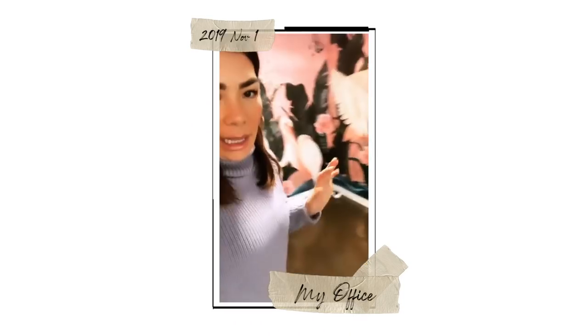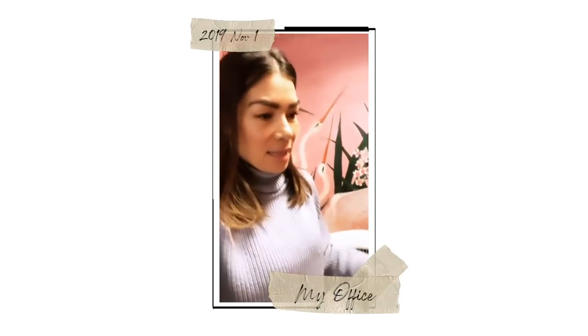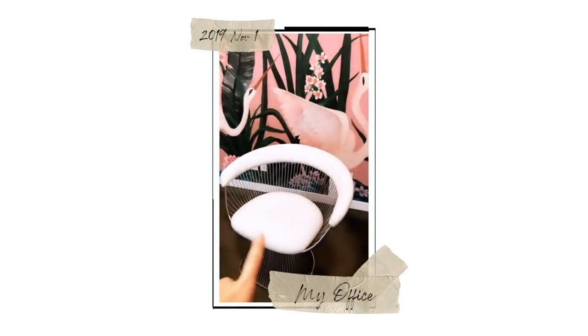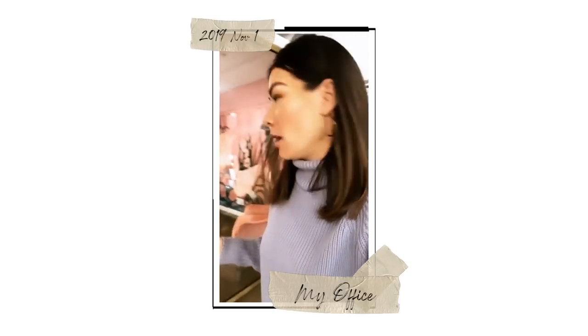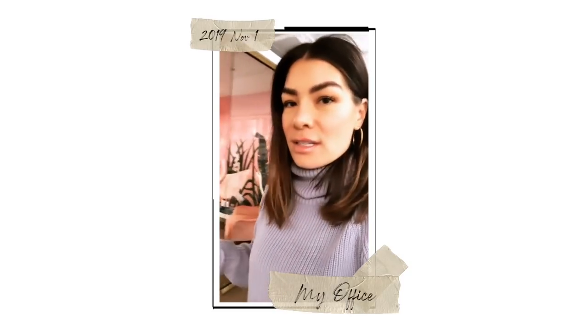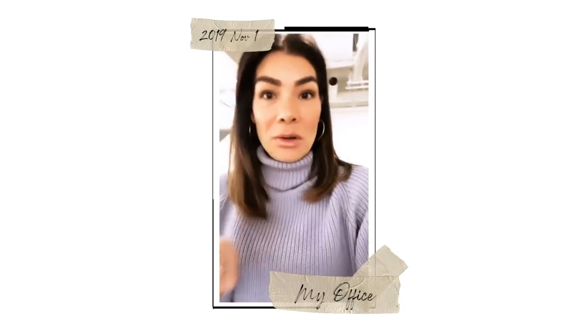So you can see there's no desk here anymore. I decided to take that desk back. I'm not entirely sure I'm gonna keep that as my actual office chair. I just really like it because Oscar can sit beside me when I'm working. So there you go, there's an office update for you.